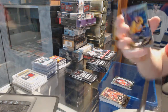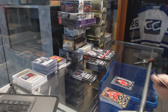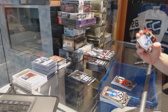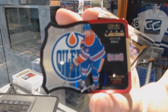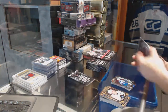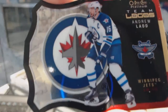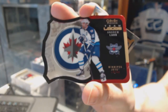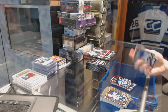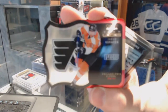We've got a rainbow tracks for the Nashville Predators, Filip Forsberg. And a marquee rookie for the Flames, Sam Bennett. We've got a team logos die cut for the Edmonton Oilers, Taylor Hall. And a marquee rookie for the Jets, Andrew Copp. We've got a team logos die cut for the Winnipeg Jets, Andrew Ladd. Team logos die cut for the Philadelphia Flyers, Jakub Voracek.